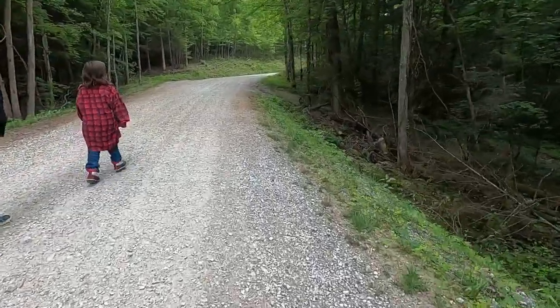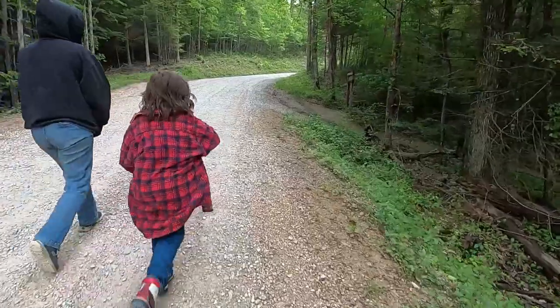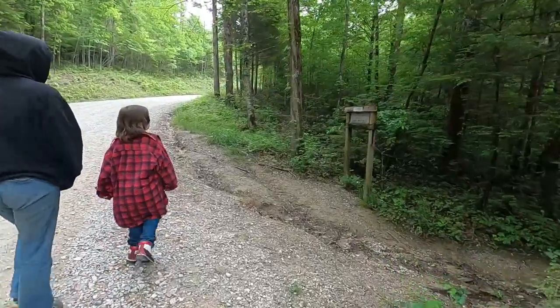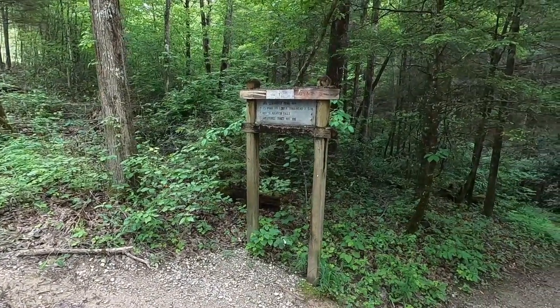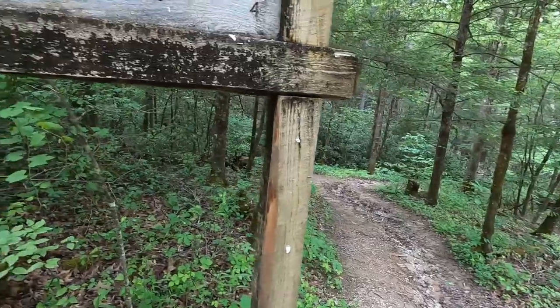Yeah, there's the sign right there. Dog Slaughter Falls 4. Okay, let's go. Is that 4 miles? It's a slight change of plans. That first spot we went into, turns out that was the 4 mile one way hike. And, well, we just ate lunch and, you know, not like we're not in the best shape, but we drove down the 2 miles down the road to do the 1 mile hike. So we'll get you some good footage of this.